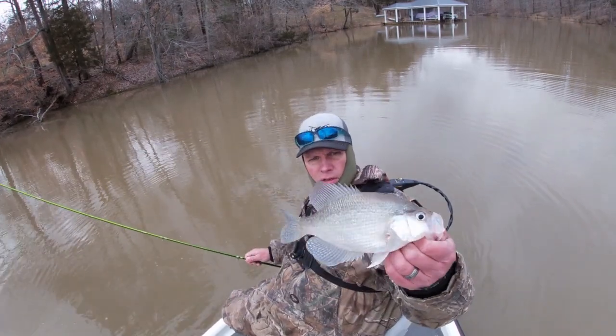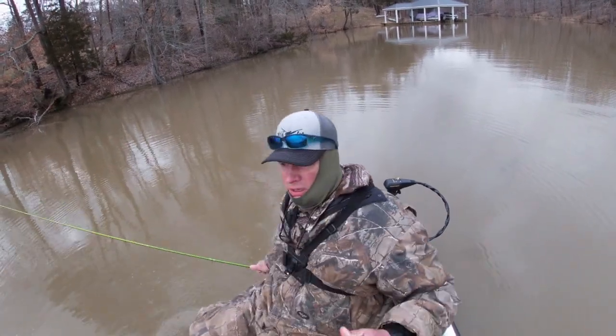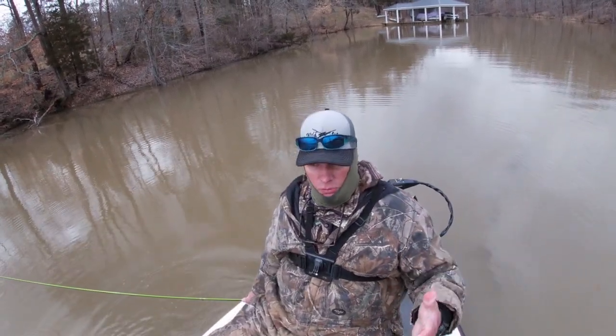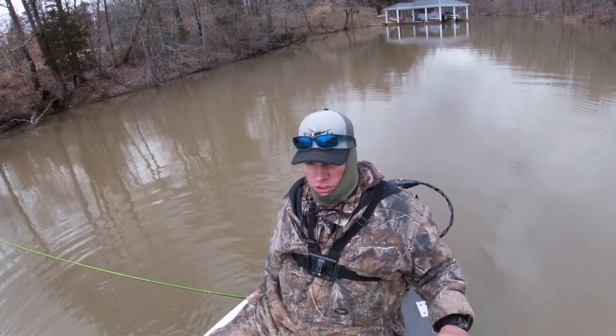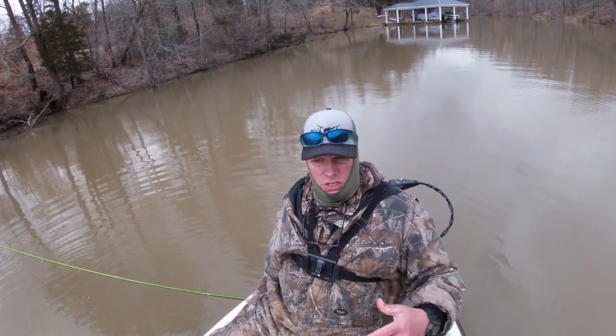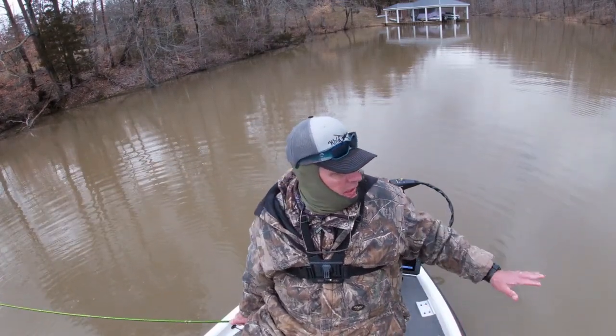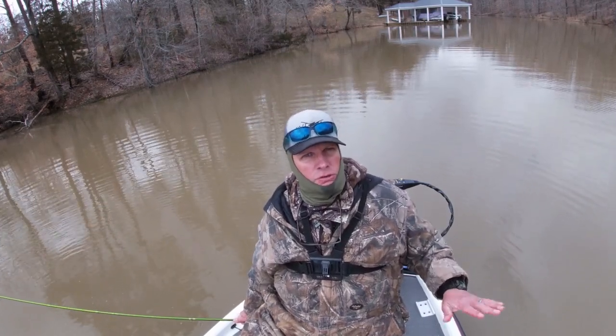That's a pretty good crappie, about 10.5, 11 inches. Now, I worked my way all the way back here. This cove is full of shad. Water's 56 degrees. I've actually seen some bass chasing shad in here. I just caught that fish off a stump right down on the bottom in about 12 feet of water.